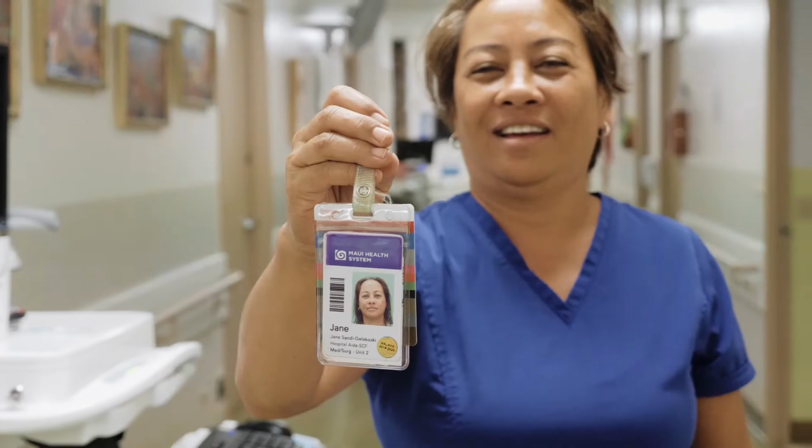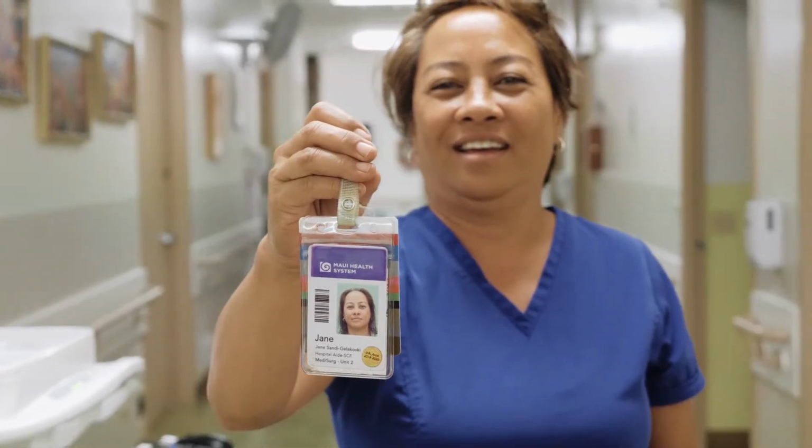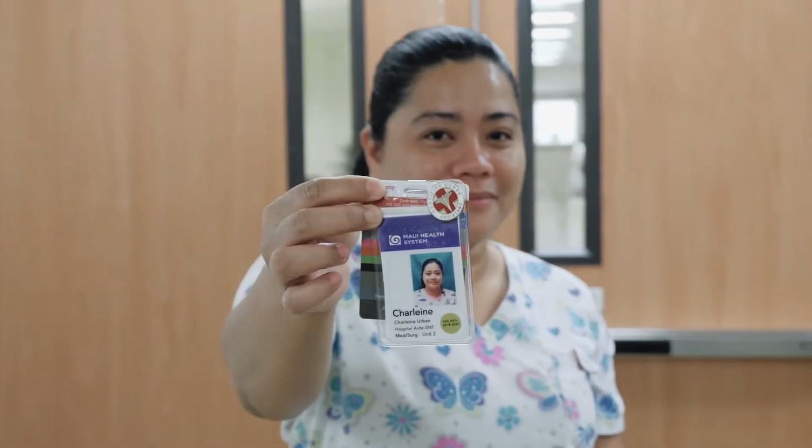Hi, we are here in our long-term care unit at Lanai Community Hospital. Here on our employees' badges, we have an identifier for those employees who took their flu shot. It's very important for our employees to take their flu shots to prevent spreading any type of viruses here at the hospital.